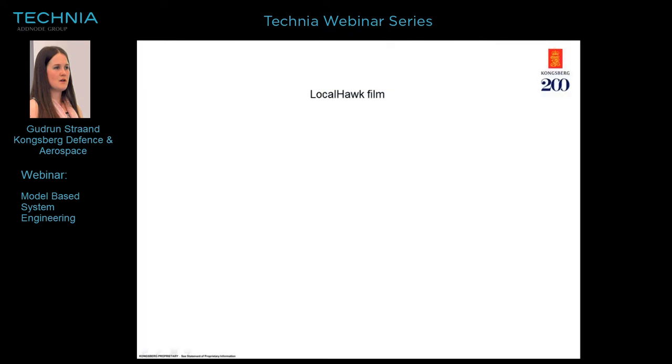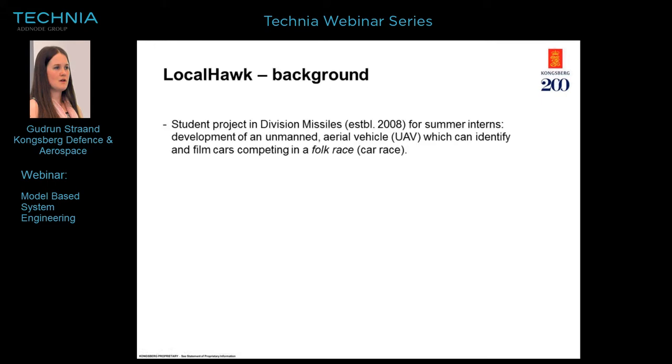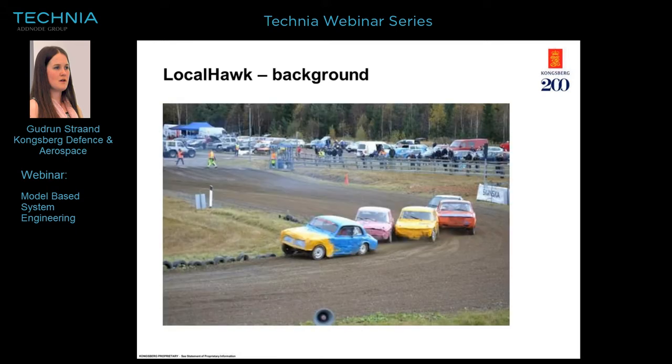So, this was a sneak peek of the project, so now I will continue with the slides here. This is a project in the division missiles. It was established in 2008, and it has been growing every year. Last year we had 23 students working to develop a drone, a UAV that can identify and film cars competing in a folk race.